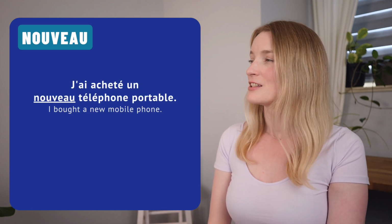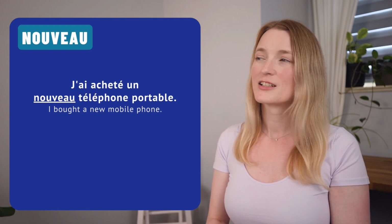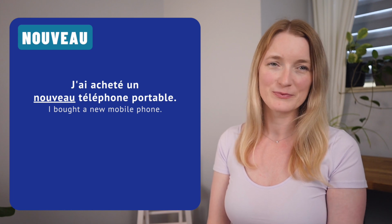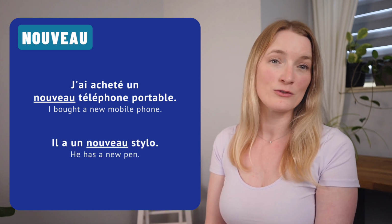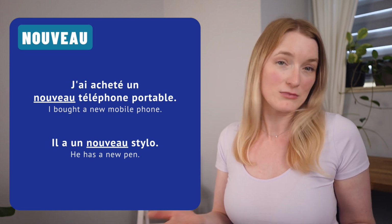Let's see a couple of examples. For nouveau, j'ai acheté un nouveau téléphone portable. Il a un nouveau stylo.